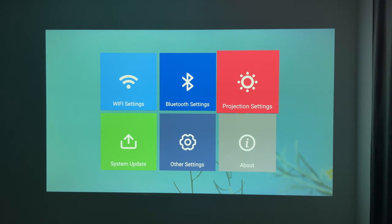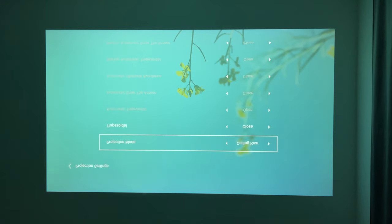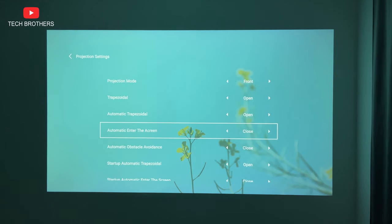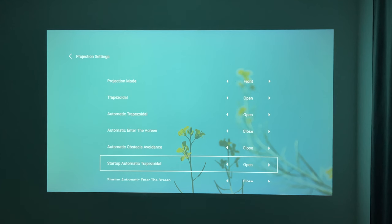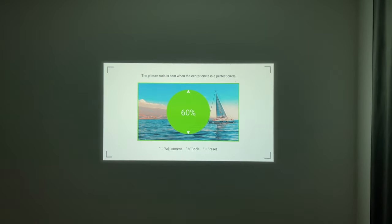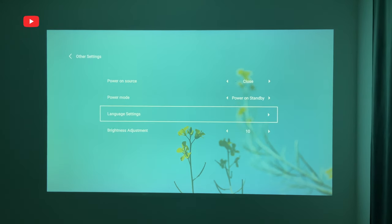I told you before that you can turn off autofocus. This function can be found in projection settings. There is projection mode, trapezoidal, automatic anti-the-screen, automatic obstacle avoidance, startup automatic trapezoidal, startup automatic anti-the-screen, startup automatic obstacle avoidance, 4-point correction, automatic focusing, startup automatic focusing, manual focusing, and digital zoom. The other settings include power on source, power mode, language, and brightness.